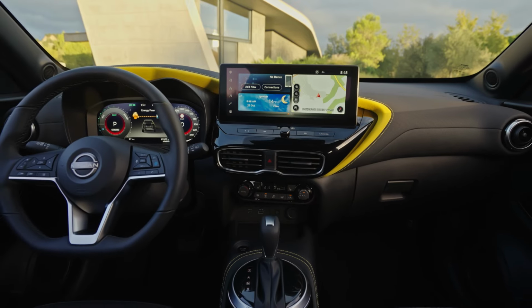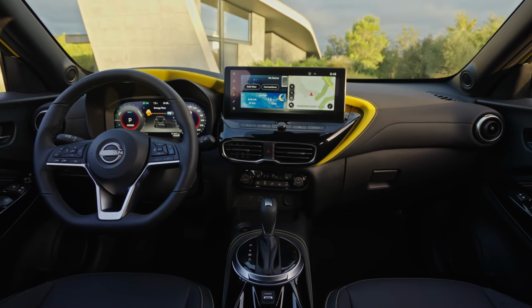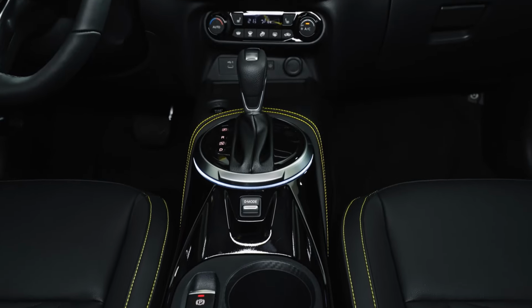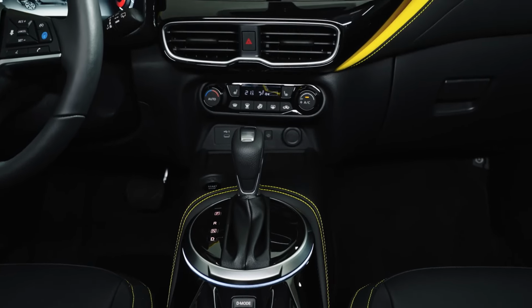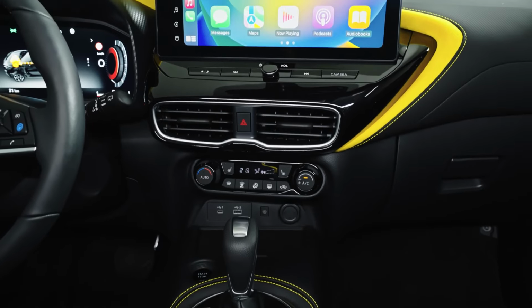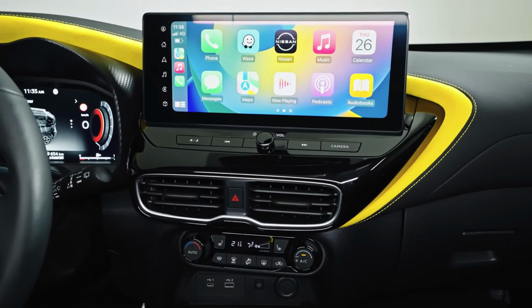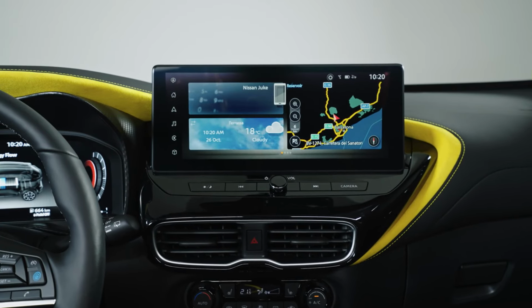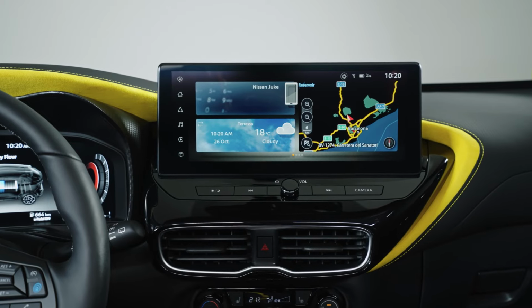The most notable change in the 2024 Juke is the introduction of a 12.3-inch infotainment display. Positioned atop a redesigned dashboard that inclines towards the driver, this large screen is now a standard feature across all trims. Accompanying this is an equally impressive 12.3-inch configurable digital instrument cluster.